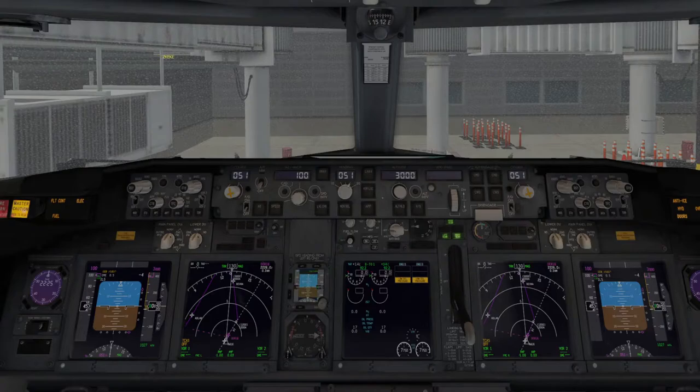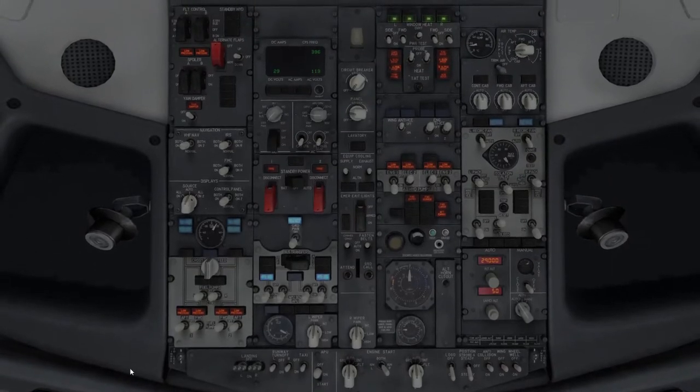So let's go ahead and kick that APU on. I'm going to go to the top panel here. We're going to turn on the fuel pump for the left aft fuel pump. When that light goes out, we'll then move over to the APU switch. We'll switch it to on, and then start holding it 3 seconds or more, and then we'll let it go. In about 3 to 5 seconds, we should start seeing the needle move here for the temperature.